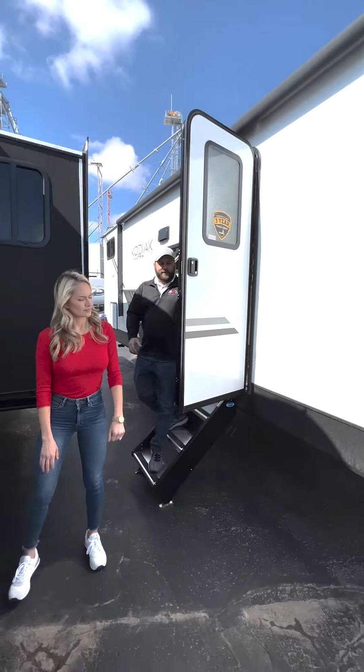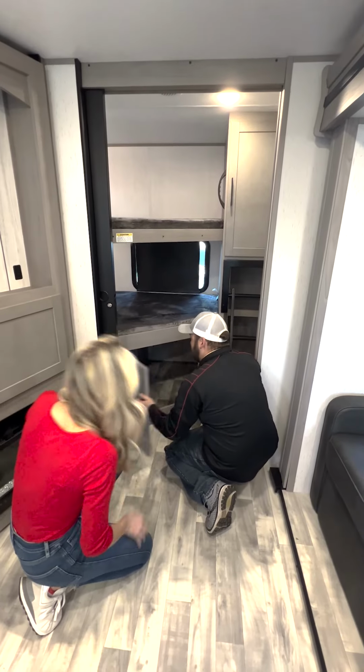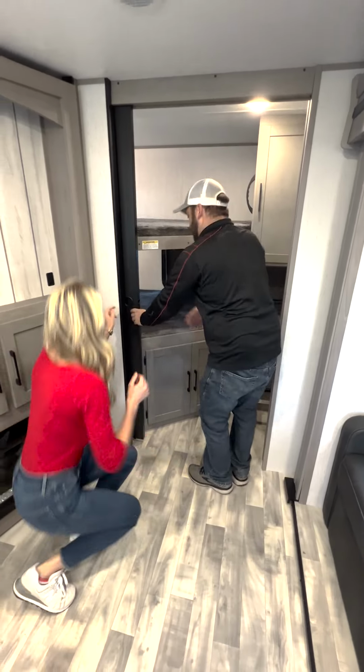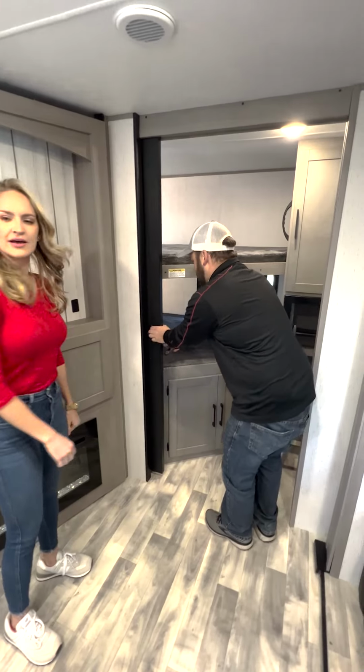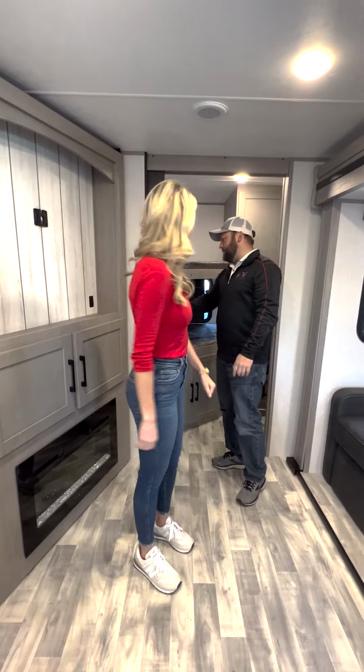Yeah, this is one of our popular floor plans now with Kodiak. It's a rear bunk, and what's nice with this one is it's got the double over double bunkhouse in the back, but it's got a solid door so the kids can have some privacy, or the parents for that matter can have some privacy. Late night, they're staying up playing cards, kids are already in bed or watching YouTube videos. You've got the option there to close things off.